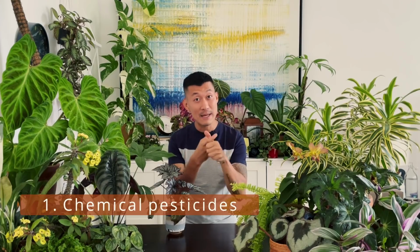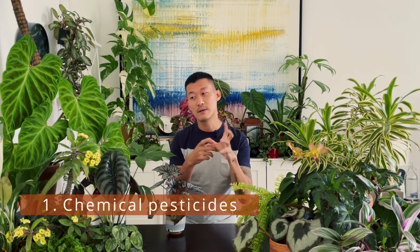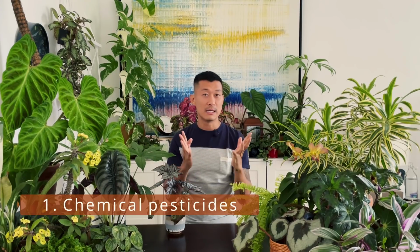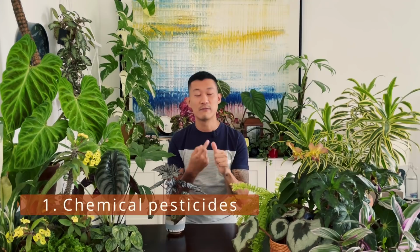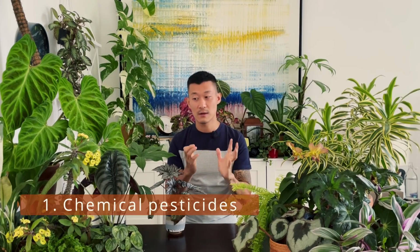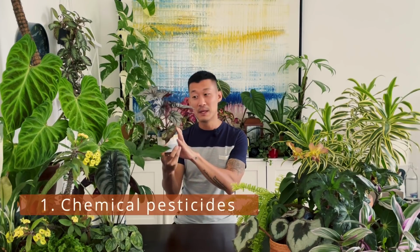Number one would be chemicals, and this is the most commonly used. And chemical pesticides are actually quite harmful for everybody, including the people living in the area. So, if you have pets or kids, of course, that's not really good. And when you have chemical pesticides, the water or whatever will leach into the ground and it will affect the ecosystem as well. Just keep that in mind.